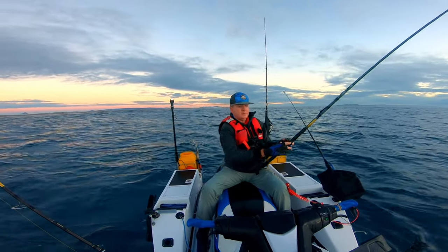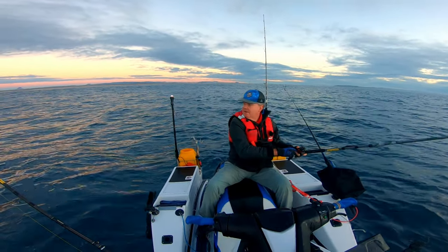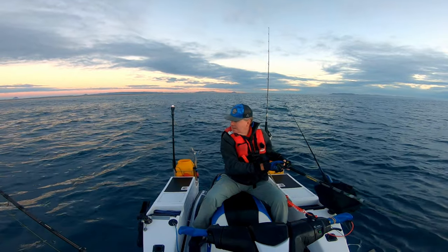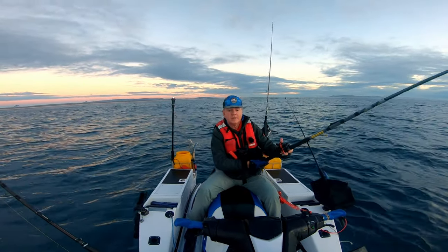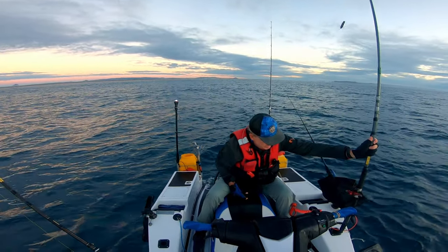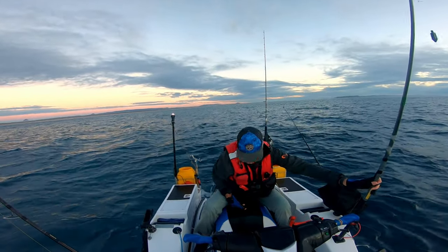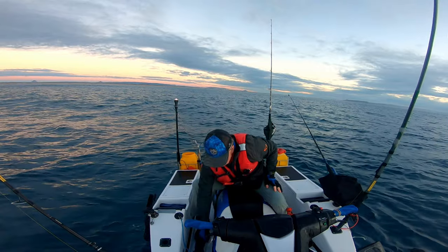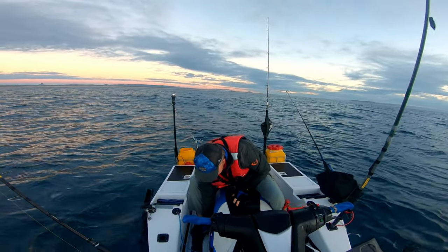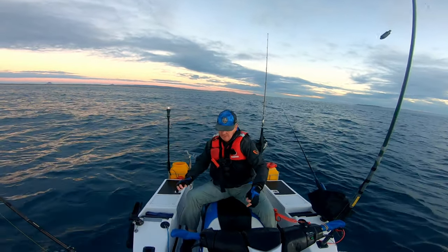Now, there's plenty of bait around. I'm hoping there might be a few stray predators looking at my livey over there. Birds are out looking at something. I don't know whether there's any bust ups yet, but a friend of mine, Mick Duncan, caught a nice long tail tuna here last week.